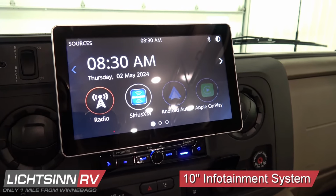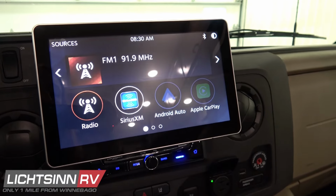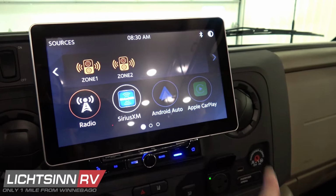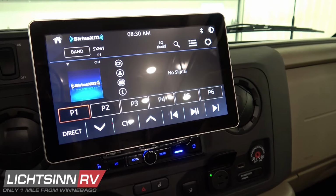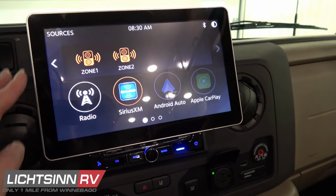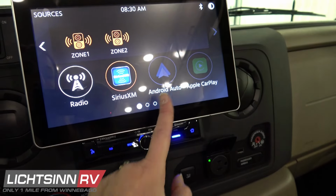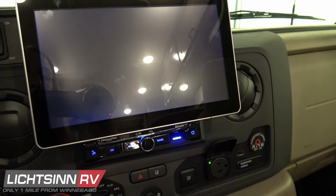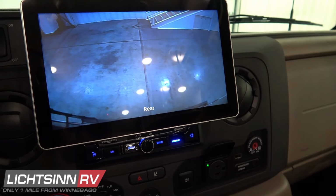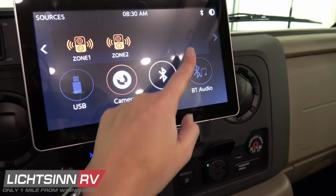The larger 10-inch infotainment media player includes Apple CarPlay and Android Auto. The great thing about this is you can employ hands-free calling, hands-free text messaging, but also taking advantage of assistants such as Hey Google or Hey Siri through hands-free technology. It also then integrates nicely with the Sirius XM satellite radio, which is a factory-installed upgrade on this particular coach.